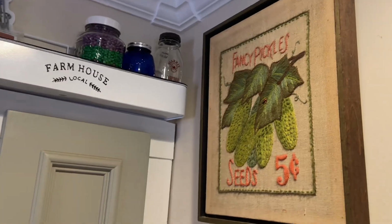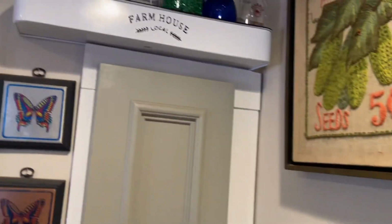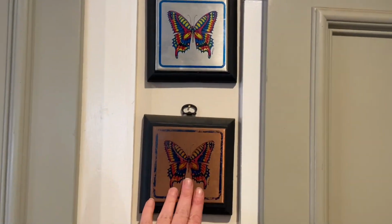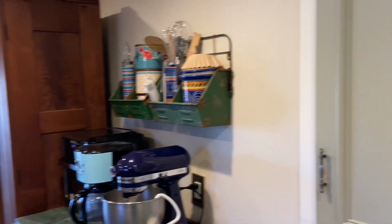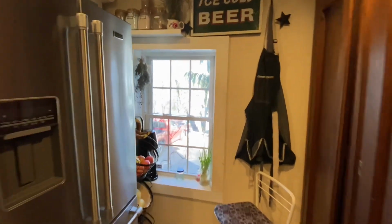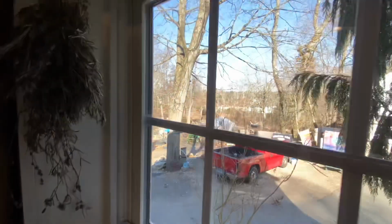This is kind of the inspiration for this room, this fancy pickles embroidery that I found at a thrift store. And this is probably my first thrift ever in my life. And I got those in Northampton for like 5 cents each. I love them. They've been in my kitchen no matter where it was. Love them. My favorite part of the pantry is being able to look out this window and see baby sheep.